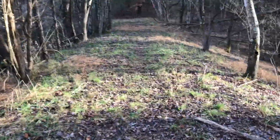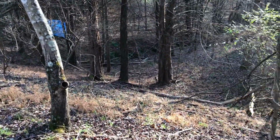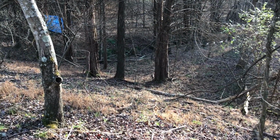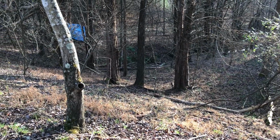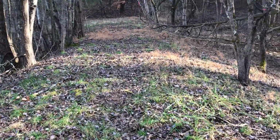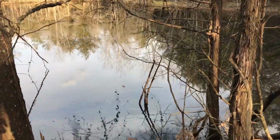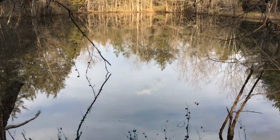Nice strong dam. It's got a creek down there. I don't know if you can hear it or not, but that's where it's coming out. We'll walk down there in a minute. But this is, well, I just saw some ripples. There's definitely some fish jumping. There it is. There's the pond.